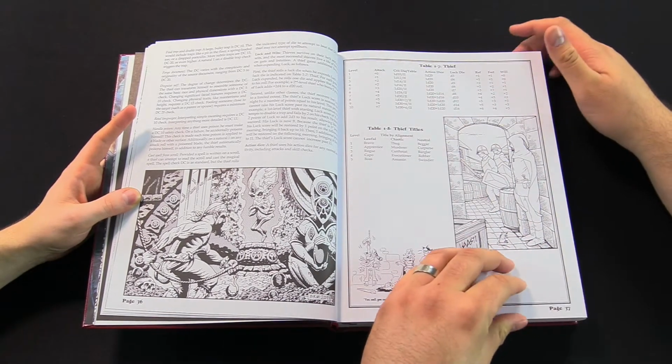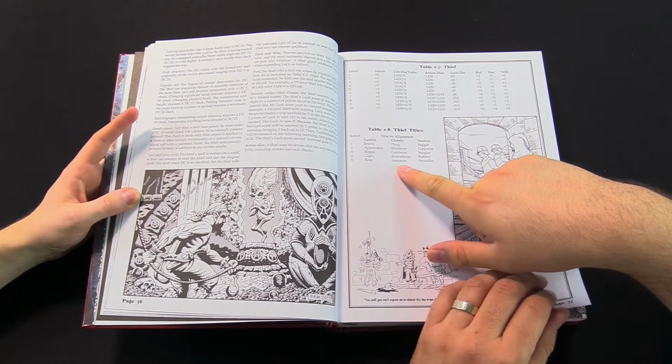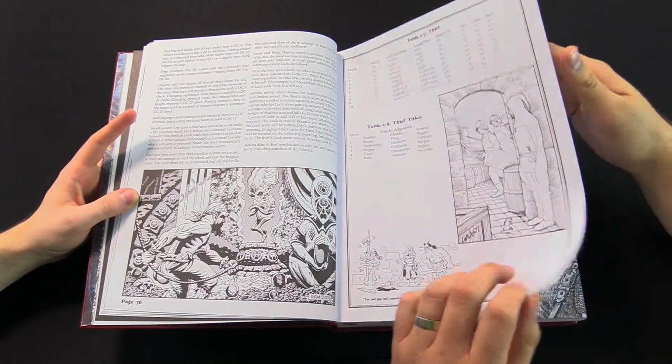You get cool titles. So as you level up, if you're lawful, you can be a boss, or you can be an assassin. If you're chaotic or neutral, you can be a swindler. I like to be a swindler. I'm a level 5 swindler.